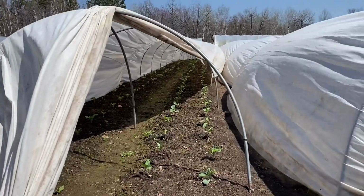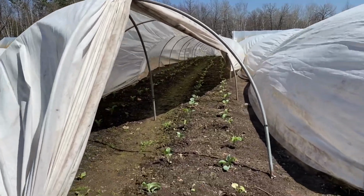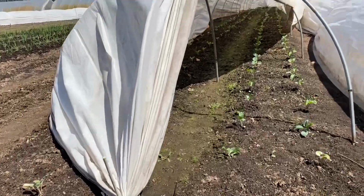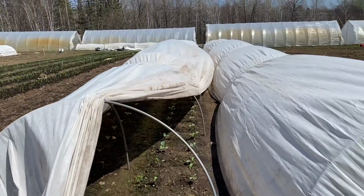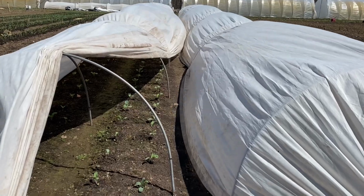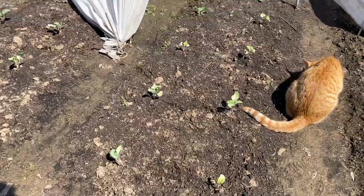So a little fabric shelter with these basic arches that are made out of electrical conduit and then a fabric cover stretched over top and held in place with strings can give us a significant boost, because just a few cold nights can really damage some plants like these ones.